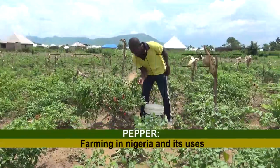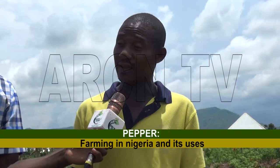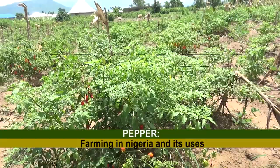Sometimes you can even assist it with fertilizer. Like this one, I even assisted it with a normal fertilizer. But there are some specific fertilizers you apply on it. It's not every fertilizer, because this plant is fragile. If you put a fertilizer that is not suitable for it, it will burn it. So there's one we use for the pepper, not every fertilizer.